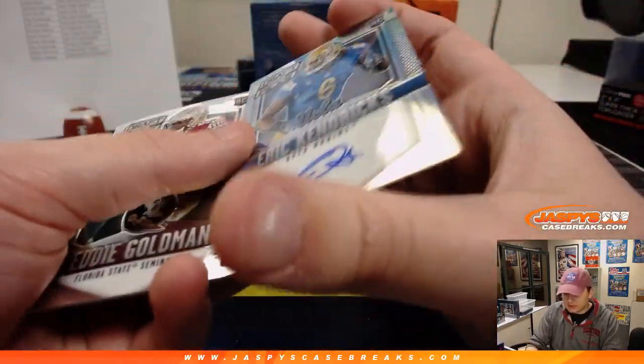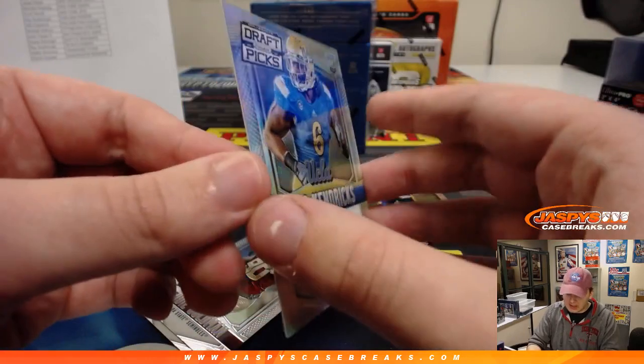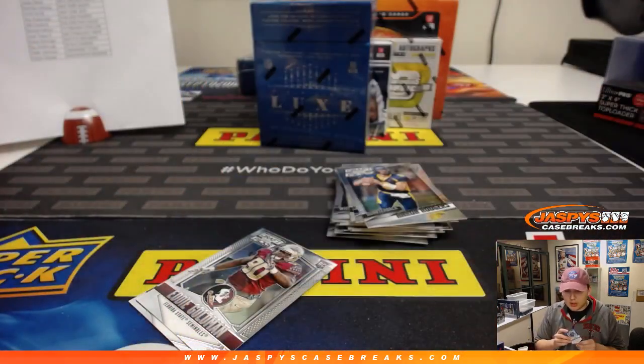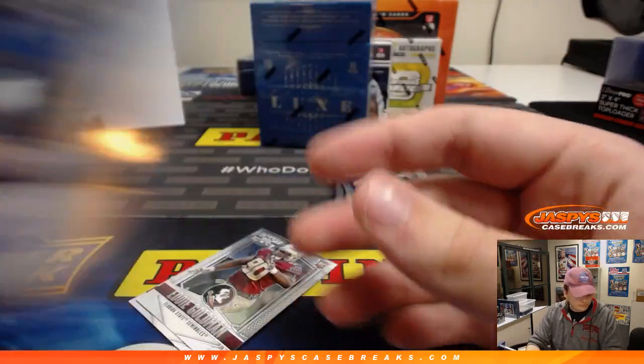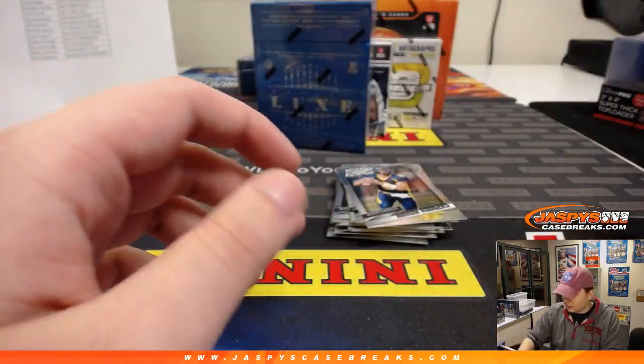First autograph is for the Vikings. Eric Kendricks from UCLA. Nice rookie auto, Eric Kendricks. Pretty sure it's Vikings. That is Jesse, with that one.